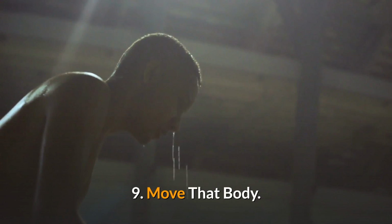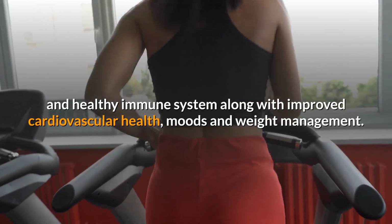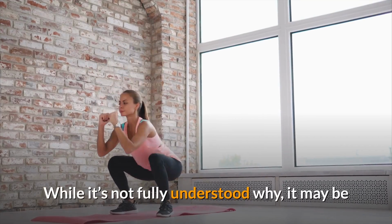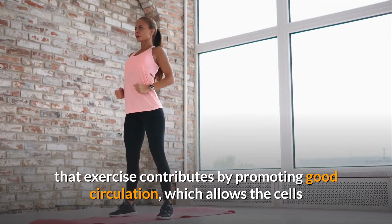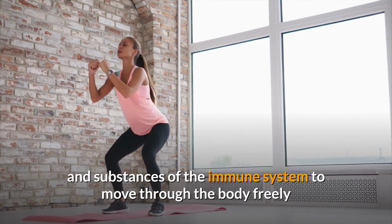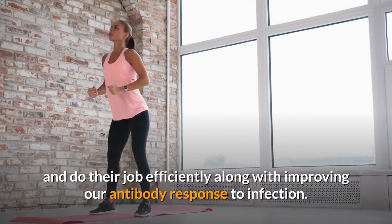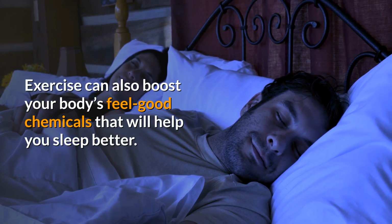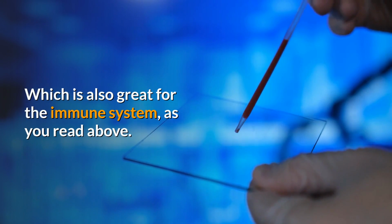9. Move that body. Movement and adequate daily exercise is an important factor in building a strong and healthy immune system along with improved cardiovascular health, moods and weight management. While it's not fully understood why, it may be that exercise contributes by promoting good circulation, which allows the cells and substances of the immune system to move through the body freely and do their job efficiently, along with improving our antibody response to infection. Exercise can also boost your body's feel-good chemicals that will help you sleep better, which is also great for the immune system, as you read above.